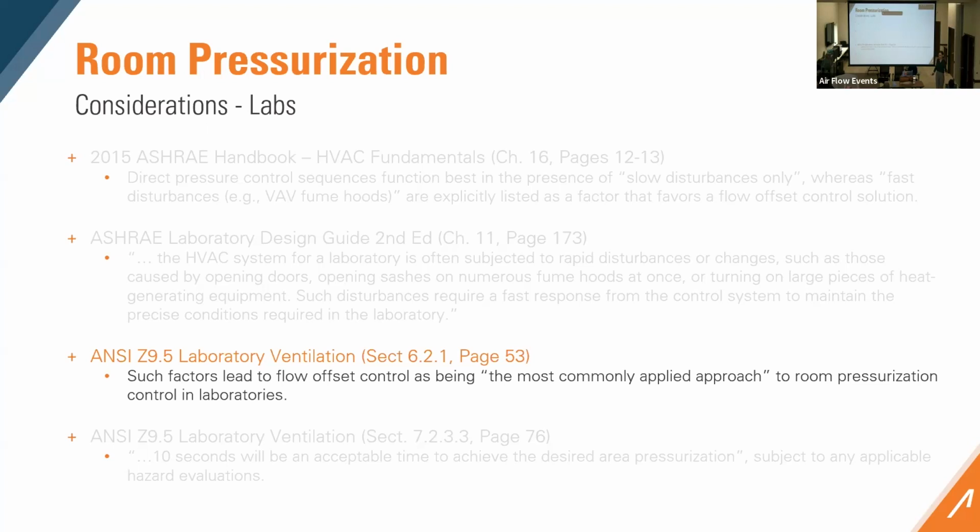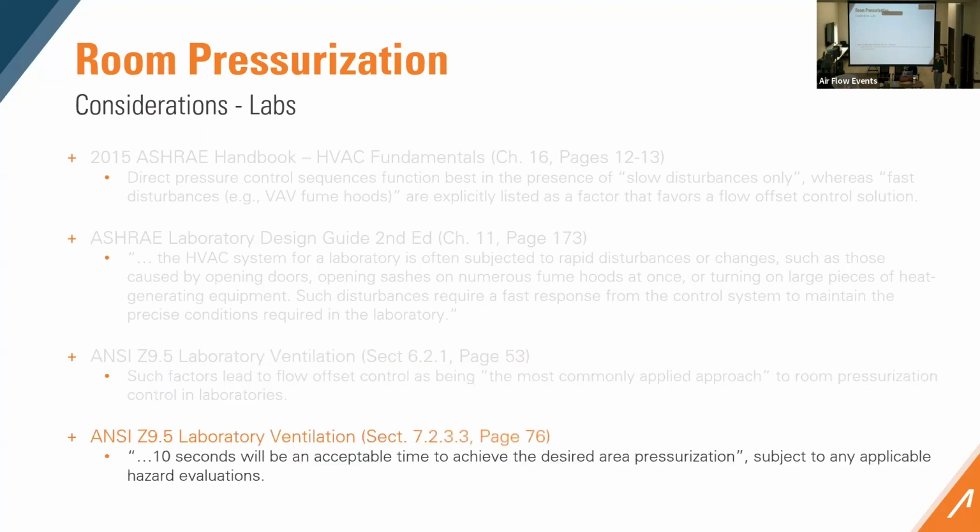Such factors lead to flow offset control as being the most commonly applied approach to room pressurization in laboratories. That's tying back to the large changes in airflow from opening doors or opening fume hoods or large heat producing equipment. And then NFPA 9.5 also says 10 seconds will be an acceptable time to achieve the desired area pressurization subject to any hazard evaluation.